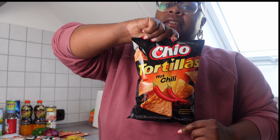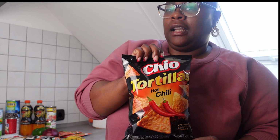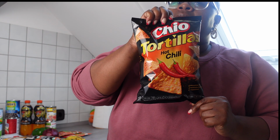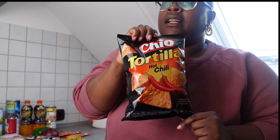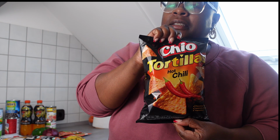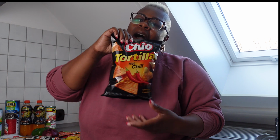I picked these up at my local convenience store. They're also sold in German grocery stores as well. Y'all, these chips slap so hard. They taste so good. They have the pepper kind, and they also have the cheese kind as well. So it's kind of a German version of Doritos. They do sell Doritos over here, but I wanted to try these. I was curious, and listen, I haven't been able to stop eating them. I got one bag, and so I'm gonna eat them with the dish that I'm making.